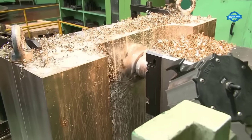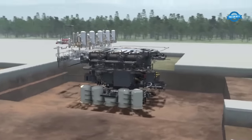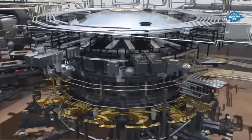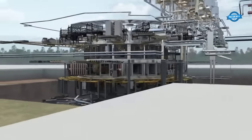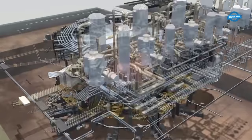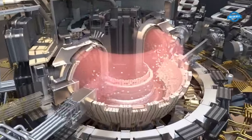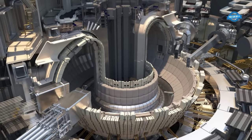The International Thermonuclear Experimental Reactor, ITER, is a prototype fusion power plant being built in France by a global coalition of countries. Its objective is to serve as a test bed for future fusion power producing reactors and to refine the technology for achieving sustainable fusion energy. With further research and development, fusion energy has the potential to provide a clean and virtually limitless source of energy for the world.